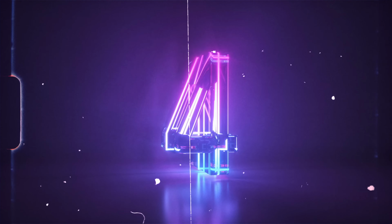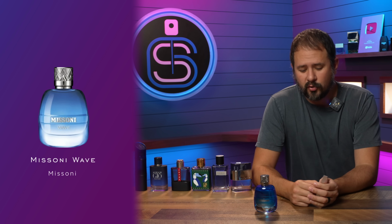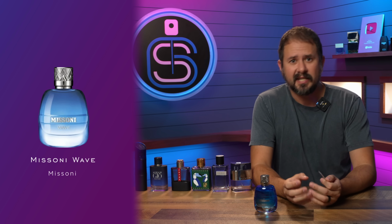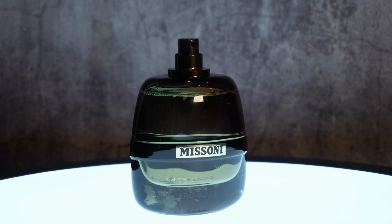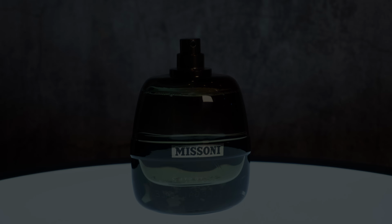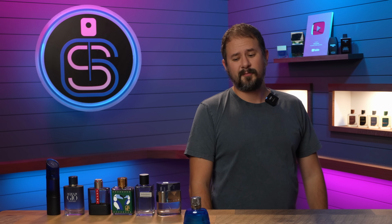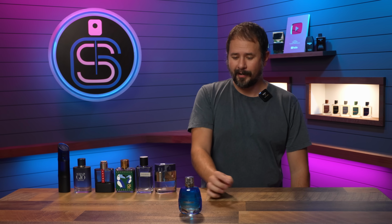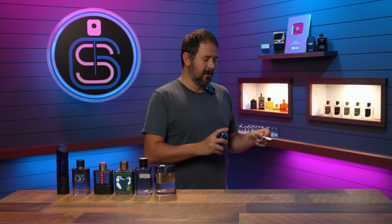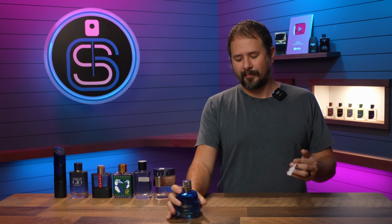Follow that one up with Missoni Wave. Good old Missoni Wave. I'll use this as an opportunity to once again deride Missoni and say that we need new fragrance, please. Thanks. They came out with Missoni Parfum Pour Homme, which is kind of similar to Bleu de Chanel. They came out with this one, and then they came out with nothing. And it's been out for a while already. 2020 is when that came out. So going on 5 years now. That's not good.